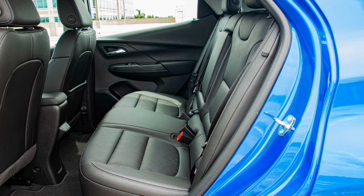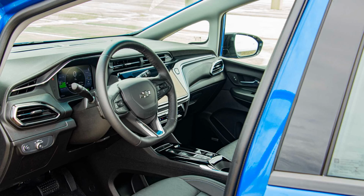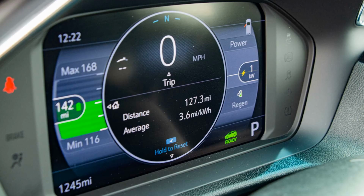Even with every option selected, a fully stocked Chevy Bolt is still more affordable than many of its competitors are to start. And while the Nissan Leaf is technically the cheapest of the bunch, a loaded SL Plus costs nearly $45,000 when it's all said and done.